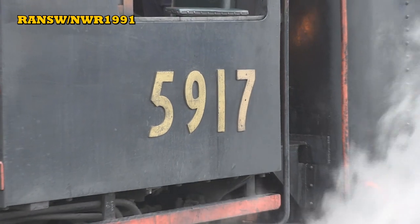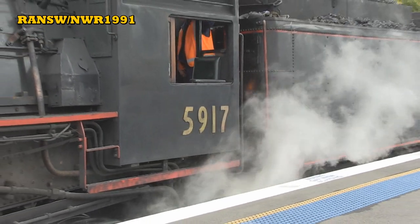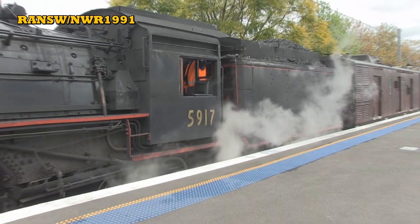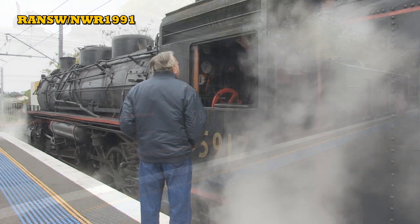5917 was built by Baldwin-Lima-Hamilton Corporation in 1953 in the USA. Originally, it was built as an oil burner, as planned by the New South Wales Government Railways, as New South Wales had gone through a coal shortage. It was then later converted to coal burning.